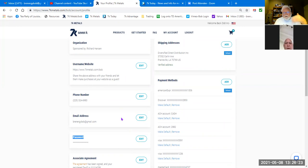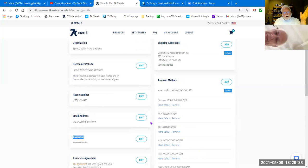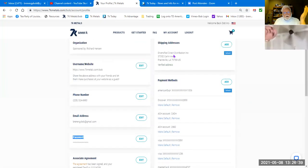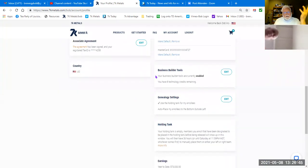It takes about 4 hours for all the servers around the world to update, because this is a web-based address change. And so later it will show up on the bottom of their website. Then also you need to, like I said before, check address, check name, check email address, make sure all that's right, and then come down and do their genealogy settings.